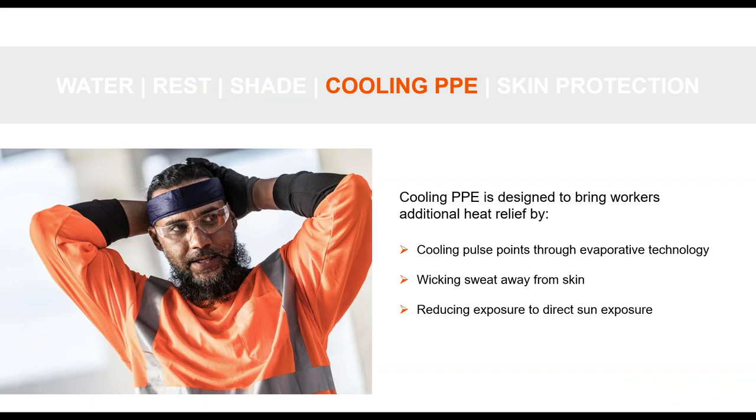The next method to combat heat is via cooling PPE. These are options that are designed to be used on areas of the body where large collections of blood vessels, such as the neck, wrist, and arms, exist. These work to wick sweat away from the skin while also reducing exposure to the sun.